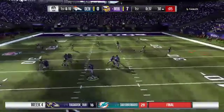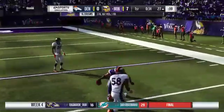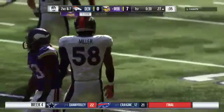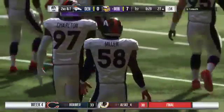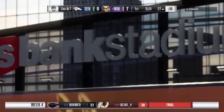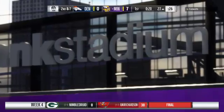On 1st and 10, Cousins. He's going to flip one out here to his running back. And he'll be brought down at the 27-yard line. It'll be a 3-yard gain, and it'll be a 2nd down. I know most of the time when the ball's in the air, you're thinking wide receiver, tight end, but running backs, they can be a big part of any passing offense nowadays.